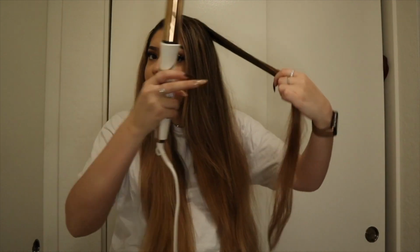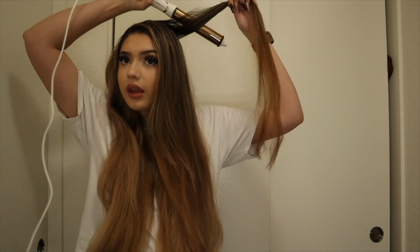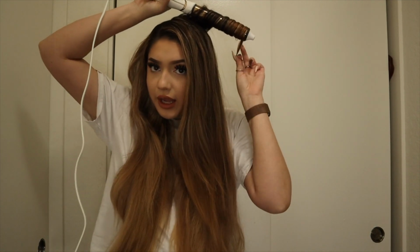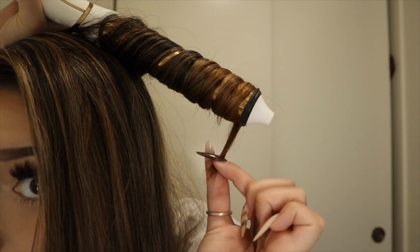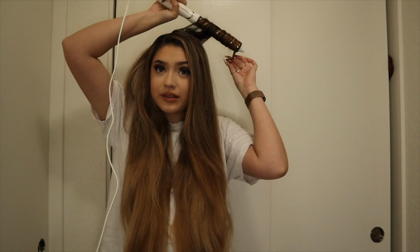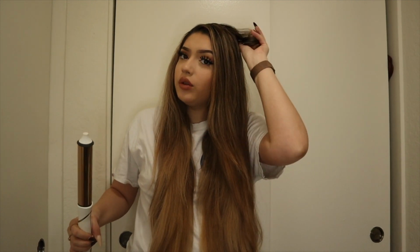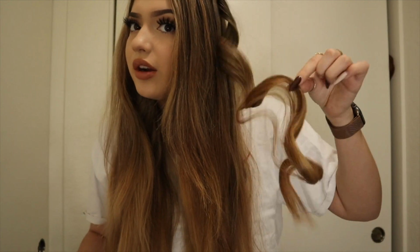So I always take about 1 inch thick pieces, and then I just wrap my hair, and I always leave about 1 inch out, just because that's the way that I like my curls. I like the bottom to be a little straight. So when I release it, I hold it in my hand and I just kind of crunch it so that it'll hold its curl. And here she is. Do you see how bouncy they are and everything?